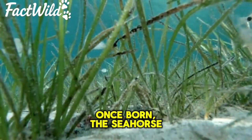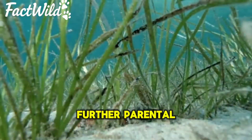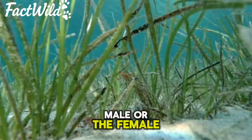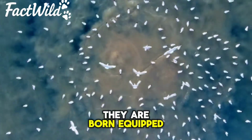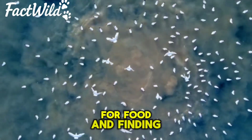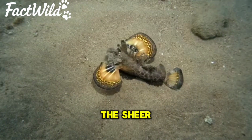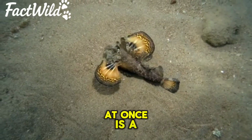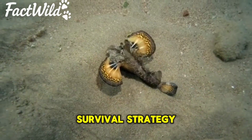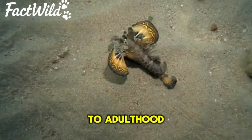Once born, the seahorse fry are immediately independent. They don't receive any further parental care from either the male or the female. They are born equipped to navigate their new world, instinctively seeking out plankton for food and finding shelter amongst seagrass or coral. The sheer number of offspring released at once is a survival strategy, increasing the chances that at least a few will survive to adulthood.